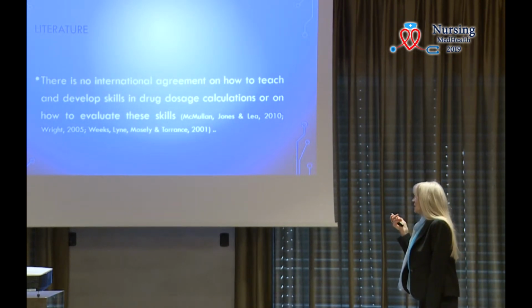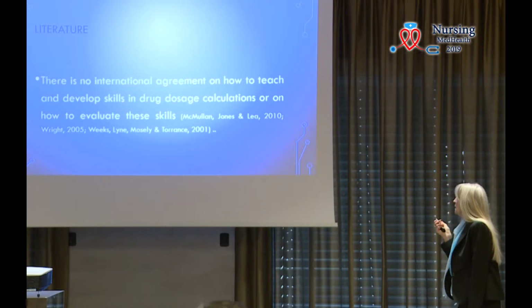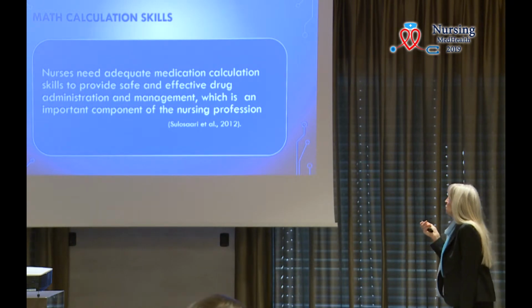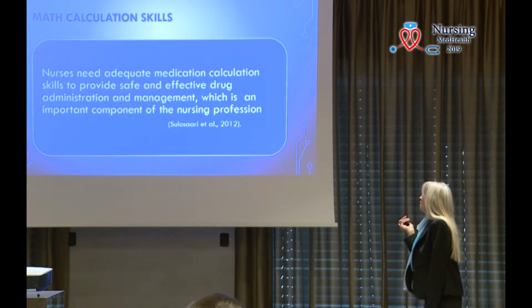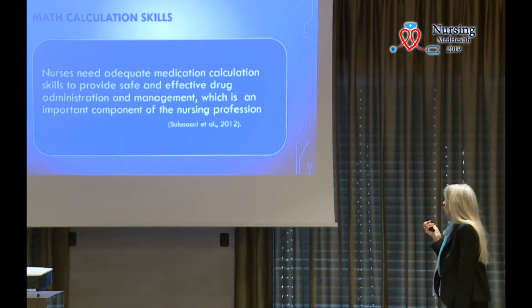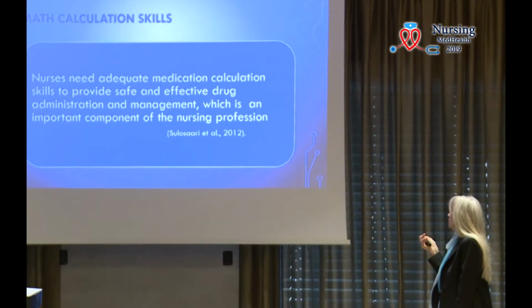Also, there is no international agreement on how to teach and develop skills in drug dosage calculation or on how to evaluate these skills. Nurses need adequate medication calculation skills to provide safe and effective drug administration and management, which is an important component of the nursing profession.